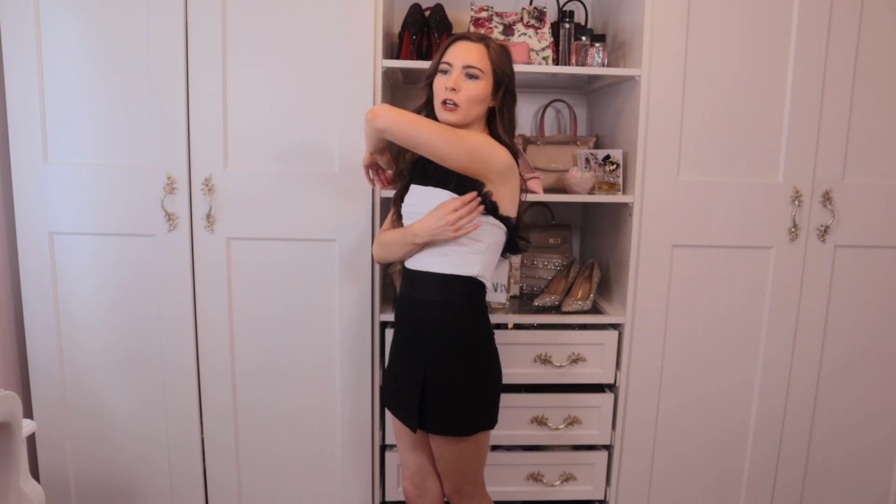So this is new from Zara. It is just the most cute little top ever. I love the tulle detail at the top here, and the kind of ruched bodice makes it super figure flattering. It's kind of corsetry inspired. I just absolutely love it. It is so flattering, and yet it's not too uncomfortable. The only thing that I would say is that there's a bit of tulle under the armpit which can get a bit scratchy, but I don't really mind it that much.